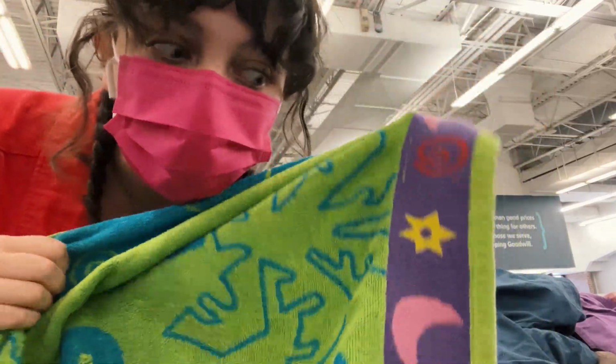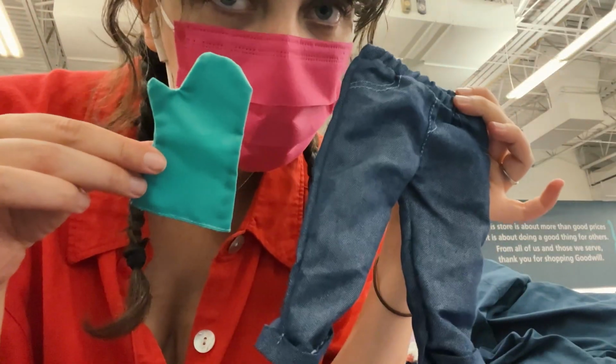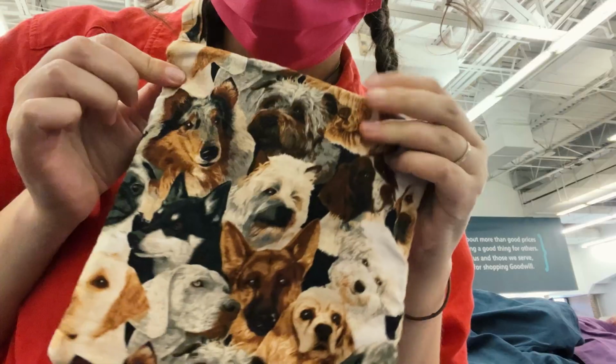I feel like these would make such cute shorts. What a fun color combo. Tiny pants, tiny glove, oven mitt. I'm tempted.